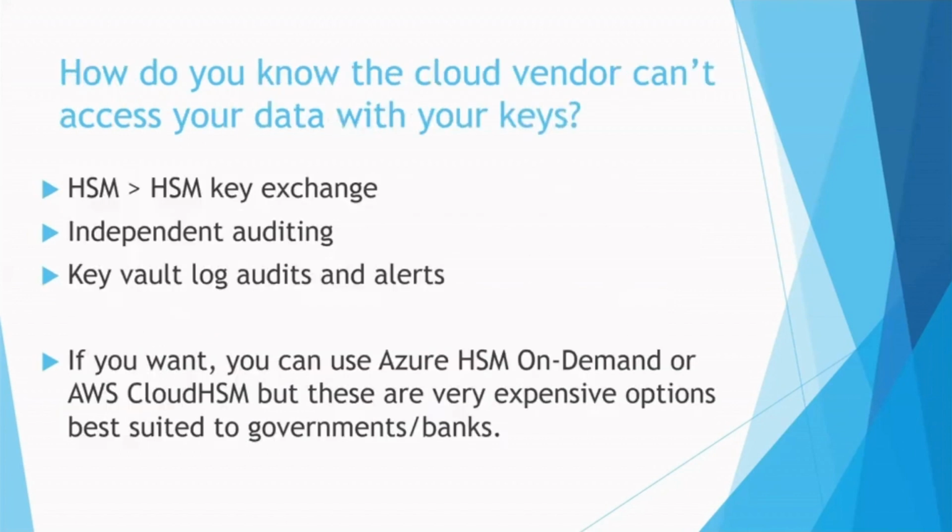So how do you know that the cloud vendor can't access your data with your keys? As I mentioned earlier, it's HSM to HSM key exchange, effectively your appliance in your data center sending keys directly into the cloud vendor's HSM. Now, the HSMs have very good logging and auditing capabilities. You obviously tap into that using the native log solutions on those platforms. And there's independent auditing of cloud vendors. CSA, for example, will audit Microsoft, Google, and AWS to ensure that they are compliant and are not able to access those HSMs without the customer being aware that their keys have been used.